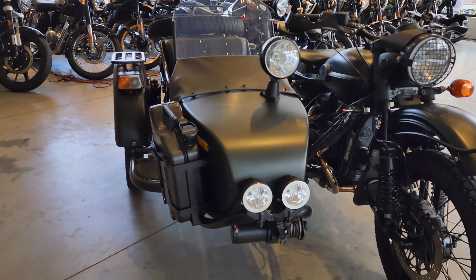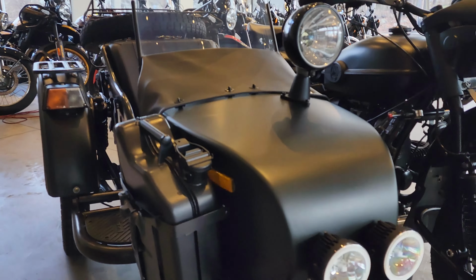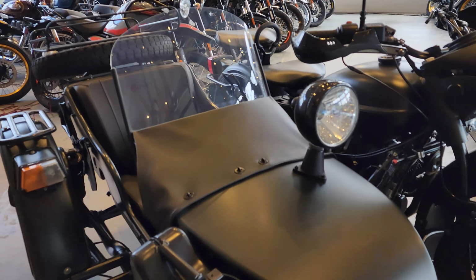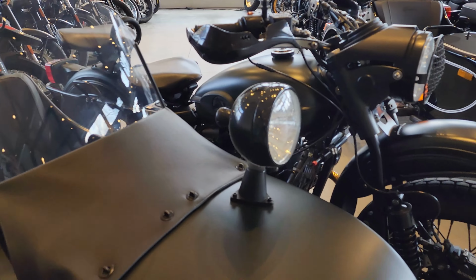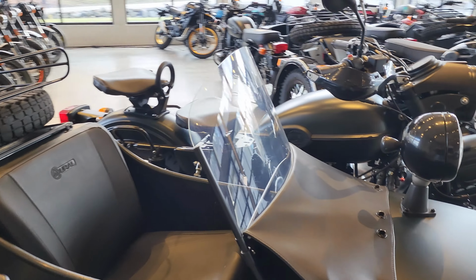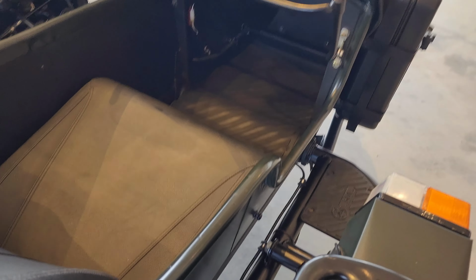And let's start going over some of these accessories. So we've got the famous winch kit on the front there. Also a secondary fuel canister mounted on the sidecar. There is the sidecar spotlight, a well-loved accessory by the Ural enthusiasts. Also the sidecar windscreen here with the apron to match the tonneau cover. This bike does come with the tonneau cover. Let me open this up for us.